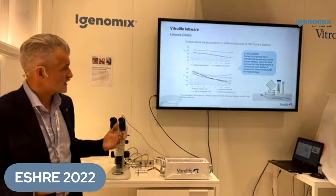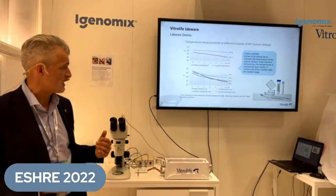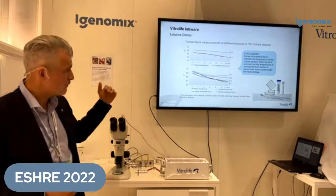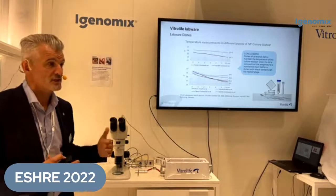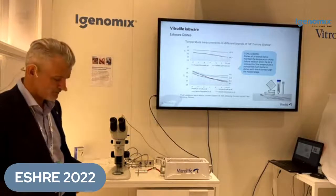When we look at this in terms of the temperature stability in the Vitrolife plasticware compared to some traditional plastics, we can see in these graphs that the Vitrolife plasticware holds a much more stable temperature in a dish with the lid removed with no oil on the heated stage.